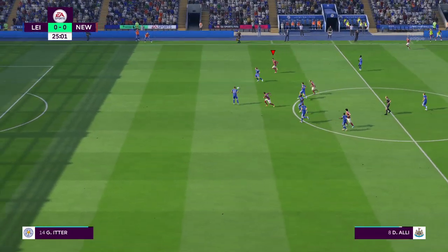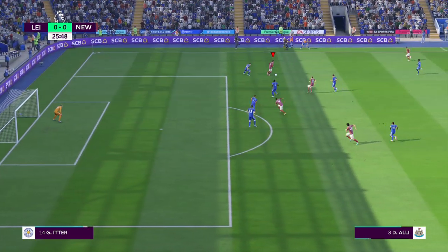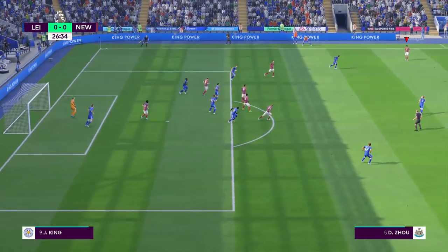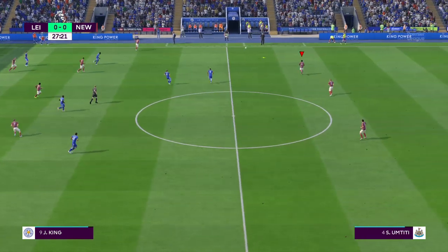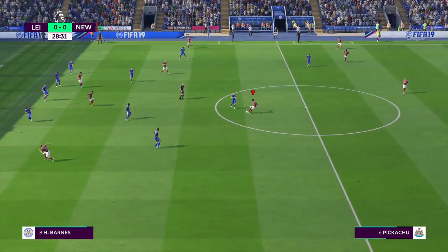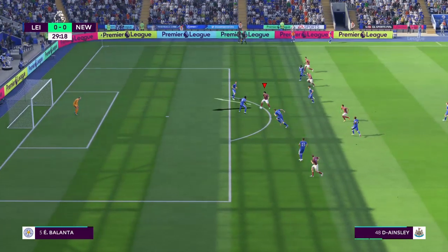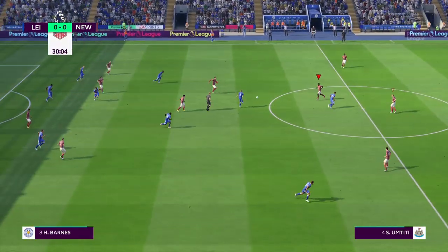Neymar. Excellent vision. In on the goalkeeper. Neymar. Well, they have cleared the danger. It was a decent opportunity, I think. Well, I like the look of this attack. And now the shot! Oh, charged down. And he bangs it away.